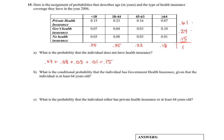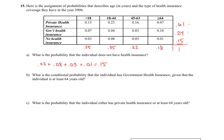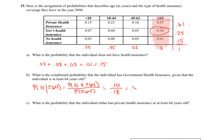B says, what is the conditional probability that the individual has government health insurance given that the individual is at least 65 years old? So we're trying to find the probability of government health insurance given that they're at least 65 years old. So using the conditional probability formula, that's the probability that they have government health insurance and they're at least 65, over the probability that they're at least 65. So we're only looking at this column. The probability that they are at least 65 is 0.18, so that's my denominator. And in that column, the proportion that have government health insurance is 0.10. So it's 0.10 over 0.18, which is 0.56.